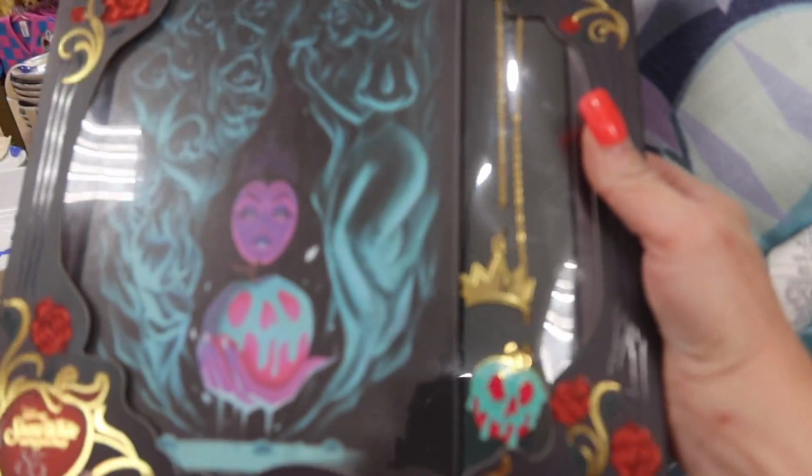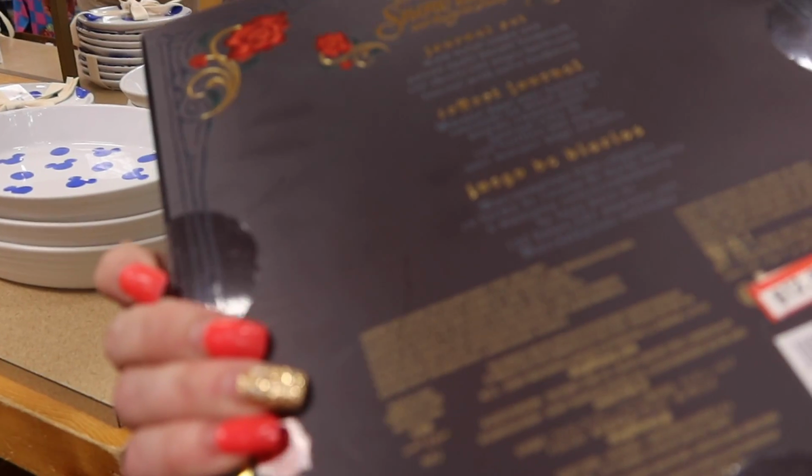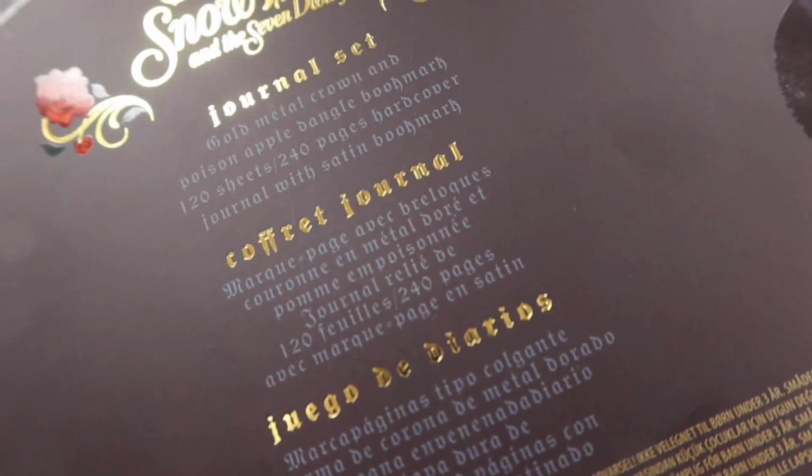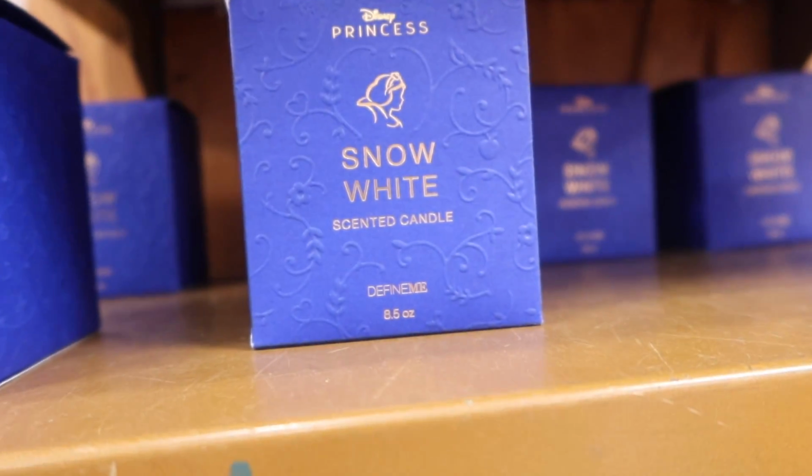Then you have the Snow White notebook here for $12.99. It's a journal set, a coffee journal. Okay, journal set. And then I go ahead and throw it on the floor for $12.99. Oh, blurry now. All right, there we go. It's for $12.99. Snow White scented candle.